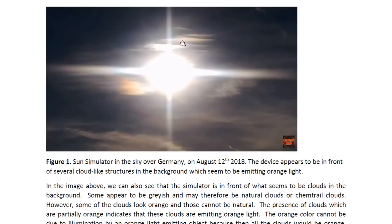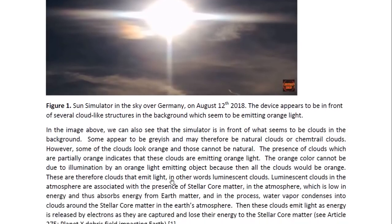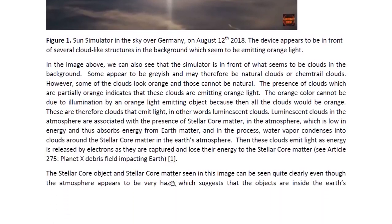Now, this looks like orange there, but as you can see, these are stripes, and these stripes are most likely to be on an actual object because they are very regularly spaced, and you can see they are not as large at the bottom as they are here, and this one is not as long as that one. So this would perhaps be along the equator of the object. So these therefore are associated with stellar core dust and an actual stellar core object in the atmosphere.